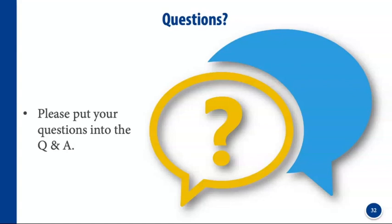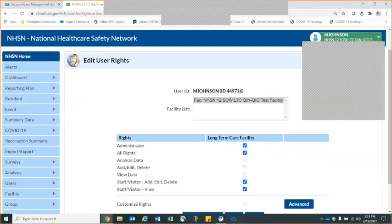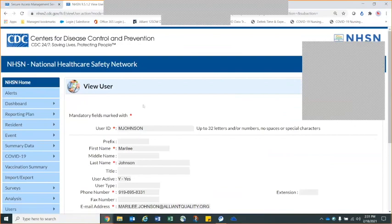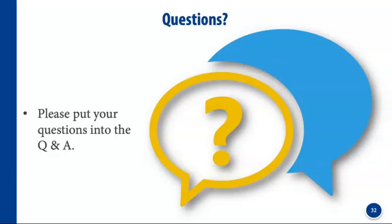The next question is from Michelle Brumbelo, and she asks, how do I delete data from the vaccine portal of NHSN? Michelle followed up to say that her vaccine data was entered for the wrong week, so she'd like to correct that data, not necessarily delete it, but correct the week dates that were entered. She may have to write in to the NHSN help desk for us to walk her through how to edit that information.